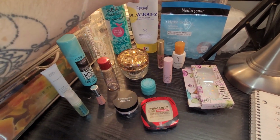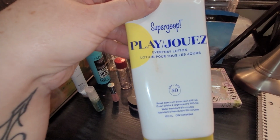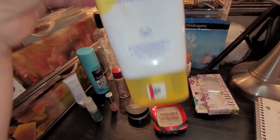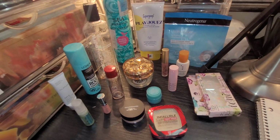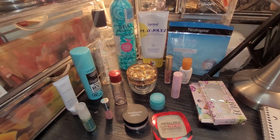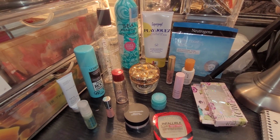Absolutely love it. And then I have the Play from Supergoop, an Everyday SPF 50, and oh, love it. Love it, love it. You get 162 mils for $46. I think that's fantastic. And then a Neutrogena Hydro Boost Hydrating Face Mask with Hyaluronic Acid. Love it. My skin loves Hyaluronic Acid. So these are all the empties. I have a total of 18, which means I have 9 points.